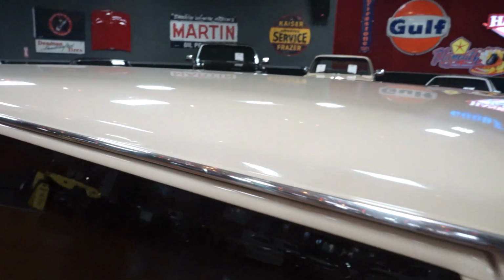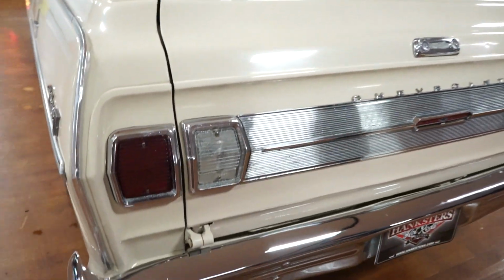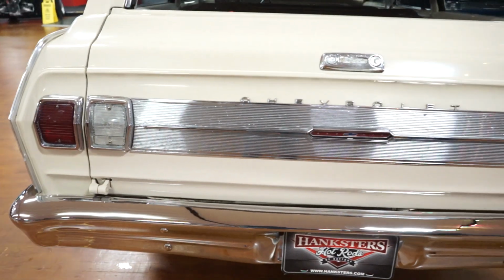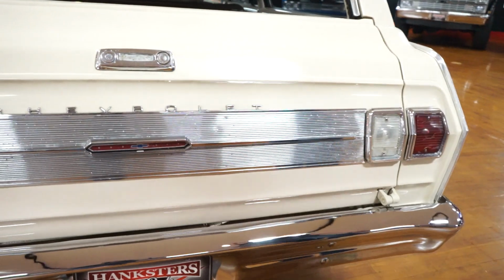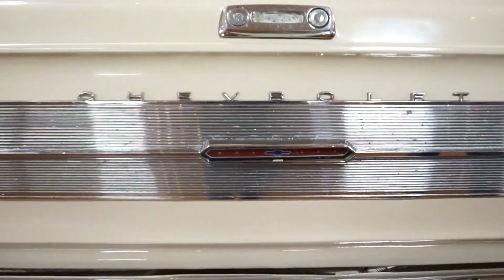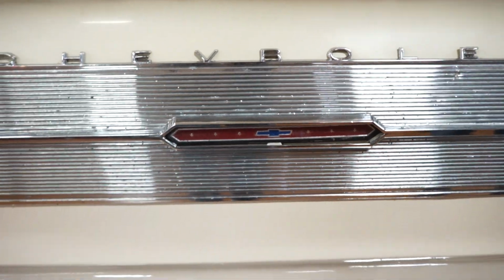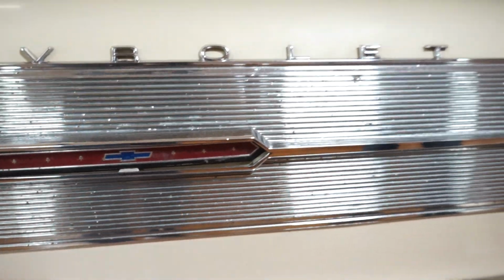How about we look at the chrome on the rear bumper? Same as the front bumper, both the front and rear bumper are in pretty nice condition. The Chevrolet 2 rear panel for the tailgate does have some patina to it. So take a look at that in the video presentation and in the still photos. But overall, it's in pretty nice condition.